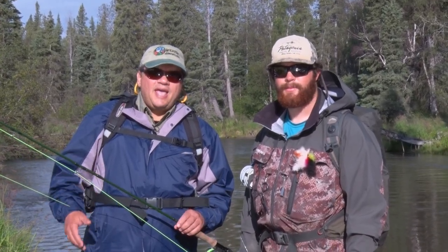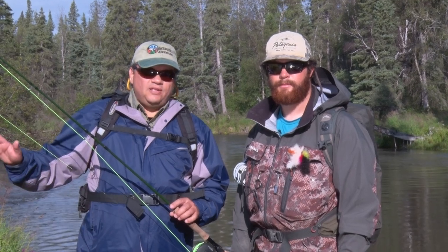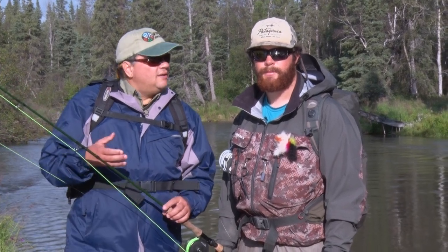I'm up here at the Aniak River Lodge in Aniak, Alaska. My first trip up here, we're gonna be here 5 days doing all kinds of trout and salmon fishing. But today we're primarily gonna focus on big rainbow trout and Crockett.